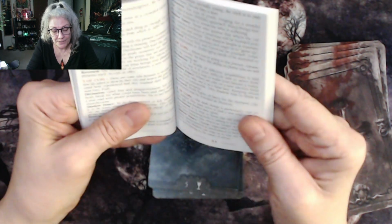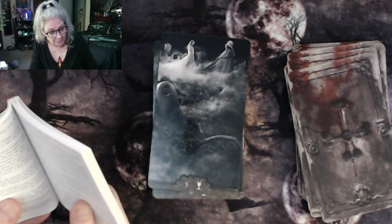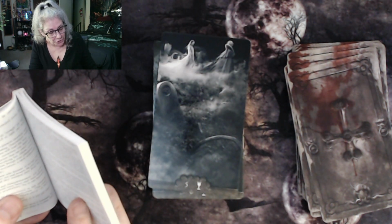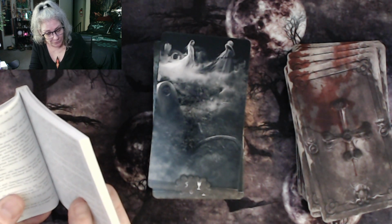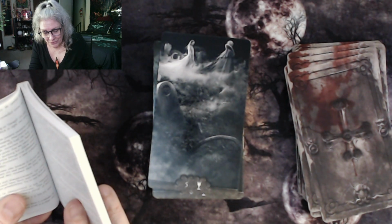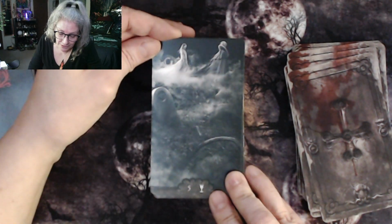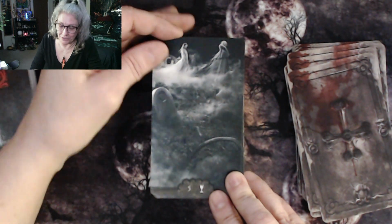Five of Cups. There are some who hesitate to accept the new life gifted to them by their sire and mourn the joys they could have experienced had they retained their brief human lives. Fools. So, okay, that makes sense. So this person is hanging out in the cemetery, mourning the loss of their human life.